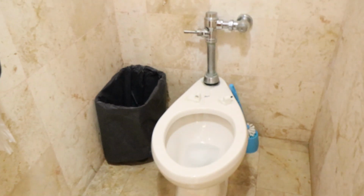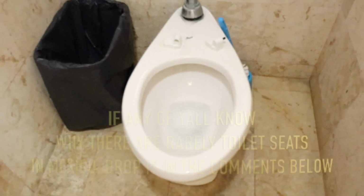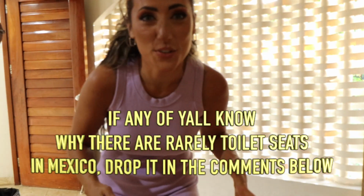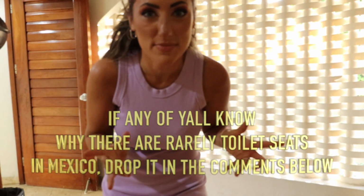Okay, so I wanted to give you a little tour of the amenities here. So they have shower amenities, and they've got a toilet here, a bathroom that you can use. But one thing that I'm really confused about, and I'm going to do research on, is every bathroom that I've gone to here, I've always gone to the ladies' bathroom, there's no toilet seat. Let me show you. So yeah, that's the toilet, no toilet seat. And that's the way it has been in every bathroom that I've gone to so far in Mexico. And I've gone to maybe six or seven.